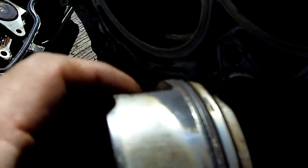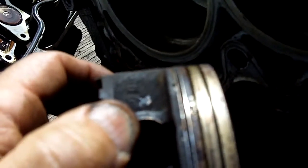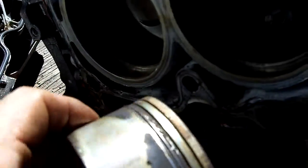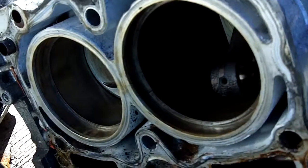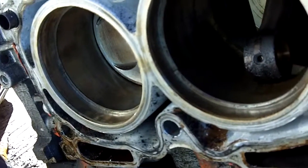It's possible the oil wasn't changed often enough, so maybe on a Subaru, I know this is a problem with the rings freezing in the cylinders, and you have an oil control problem, then you have some oil usage then. But just wanted to show you that on this little single overhead cam 2.5 liter engine out of a 2002 Forester. Thank you.